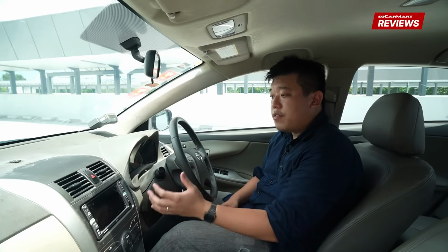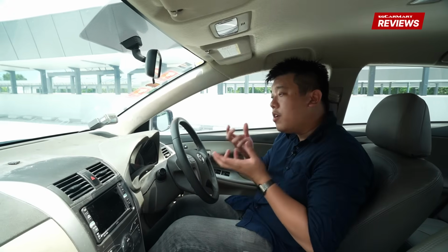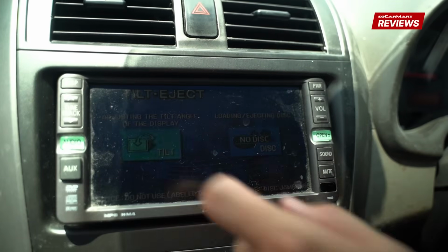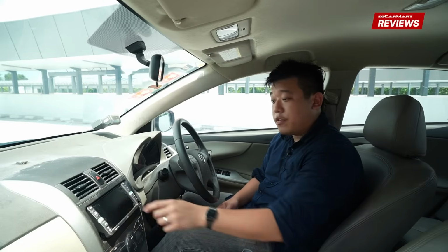Then other things over here by the center console is your DVD player, and back then CDs were the way we played our music, so you had to load up CDs. And with this little interesting thing, you can select the tilt, and this is the head unit that it came with. Looks pretty fancy for its time.